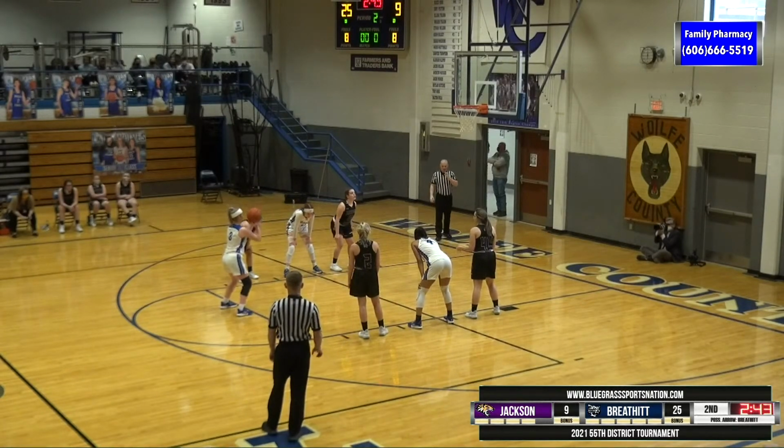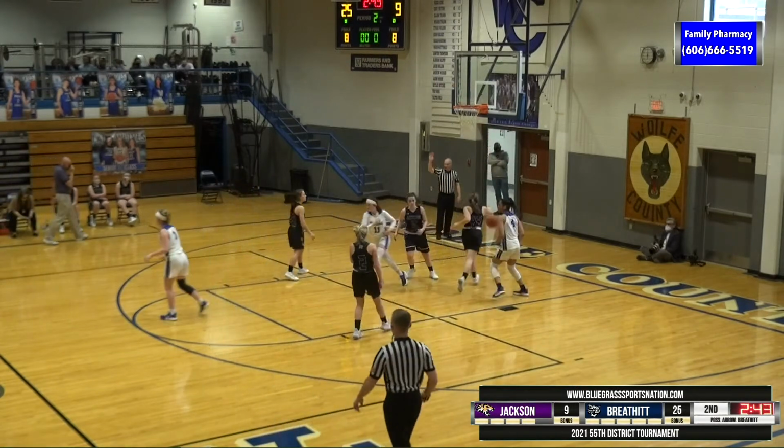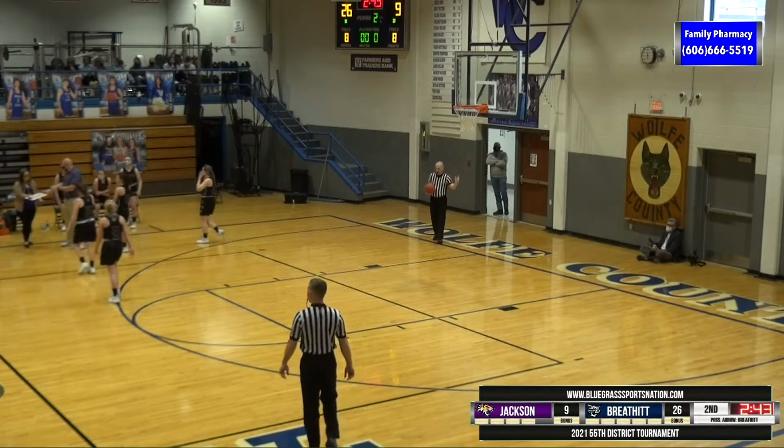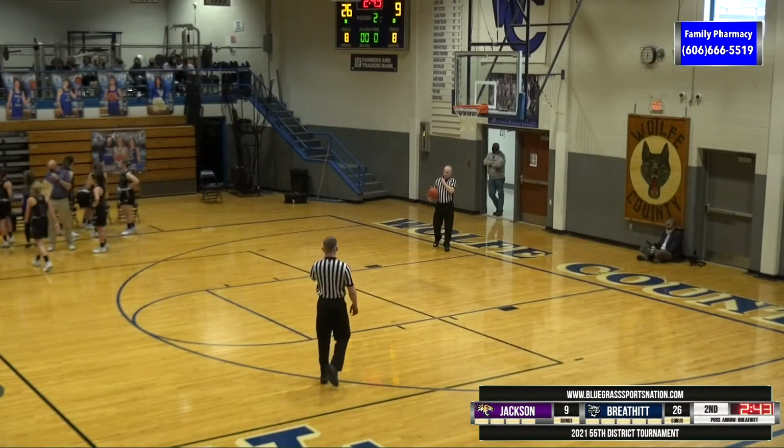2:43 to go in the second. LadyCats with a 25-9 lead as Riley Bush makes it 26 as she hits that free throw. Coach Goff's going to take a 30-second timeout.